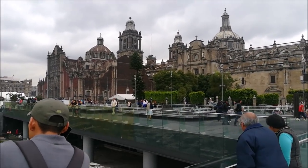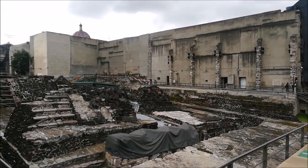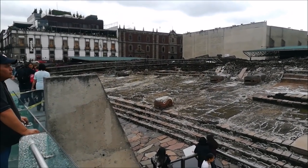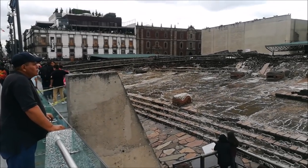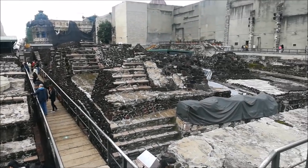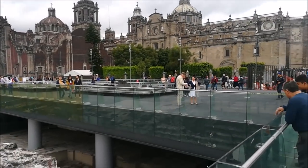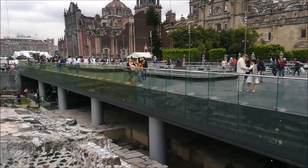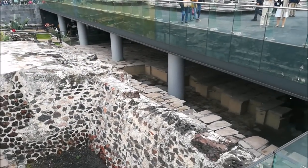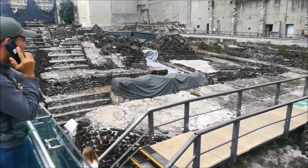Good morning guys, here we are at our stop number 24, which is called the Templo Mayor, which are these excavated, or better to say ruins of the pyramids and settlement, which was here right in the middle of the downtown of Mexico City, right by the cathedral which I showed you earlier. So I recommend, if you like archaeology, anthropology and all that stuff, to come here and have a walk amongst these ruins.